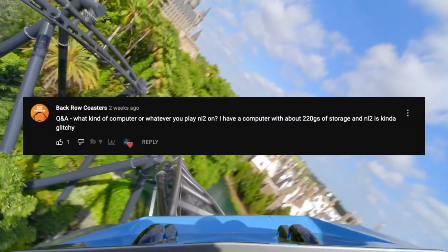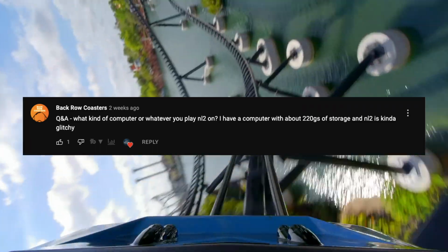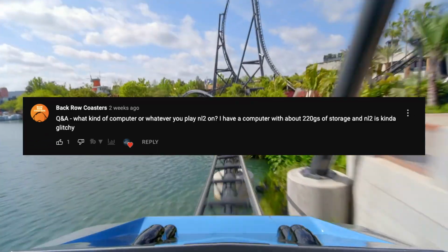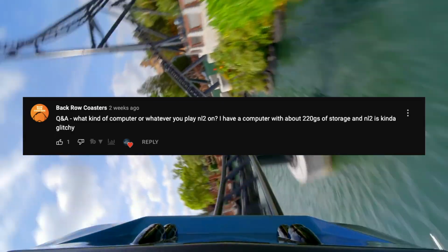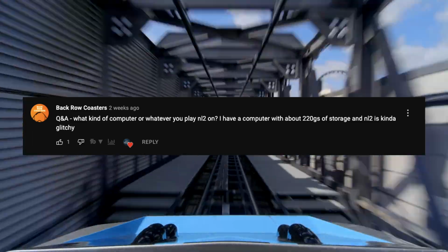What kind of computer do you have? I have a 2014 Mac Mini, which is not really what it's supposed to be used for, but hopefully I'll be getting a new one soon. I'm saving up to put some money towards that. And yeah, that'll be much more fit for what I'm actually using the computer for.